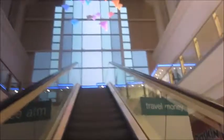This is the county mall in Crawley. This is the county mall in Epsom. And these are the lifts. These are originally Kone M-Series lifts.